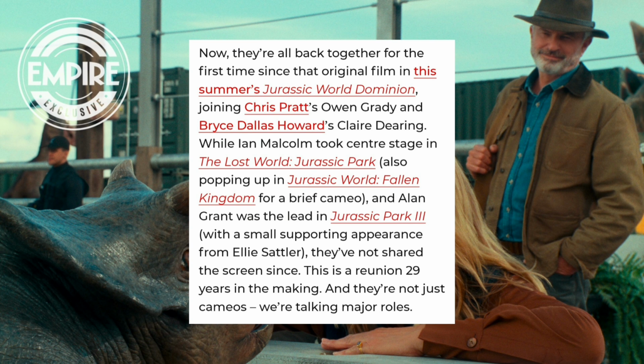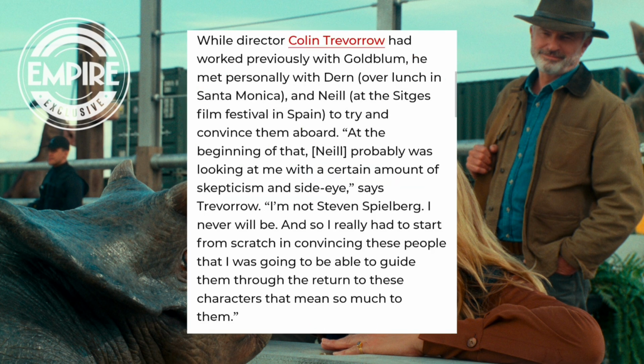Now they're all back together for the first time since that original film in this summer's Jurassic World Dominion, joining Chris Pratt's Owen Grady and Bryce Dallas Howard's Claire Dearing, while Ian Malcolm took center stage in The Lost World: Jurassic Park, also popping up in Jurassic World Fallen Kingdom for a brief cameo, and Alan Grant was the lead in Jurassic Park 3, with a small supporting appearance from Ali Sattler. They've not shared the screen since. This is a reunion 29 years in the making, and they're not just cameos, we're talking major roles. While director Colin Trevorrow had worked previously with Goldblum, he met personally with Dern over lunch in Santa Monica and Neill at the Sitges Film Festival in Spain to try and convince them aboard.